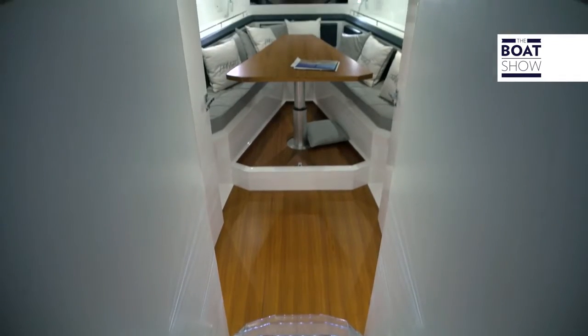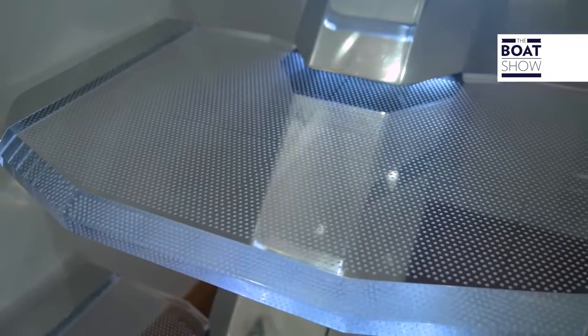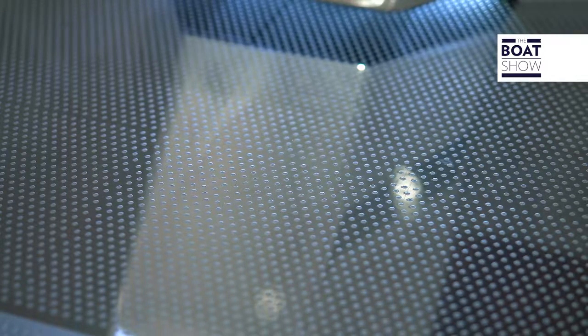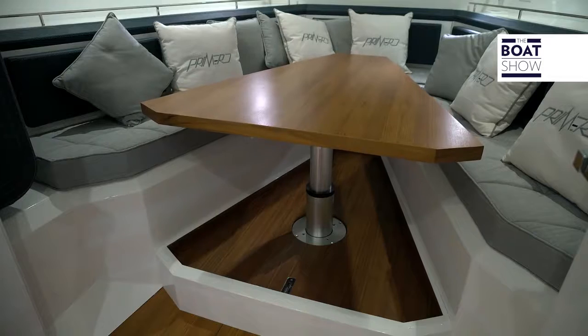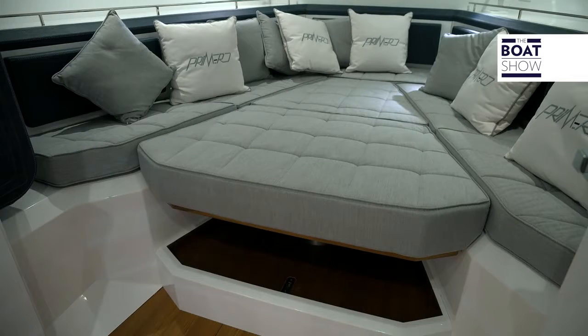Let's see if this yacht also amazes us below deck. The plexiglass stairway has wide steps, well lit and with good grip. Under the deck, the height is 184 centimetres. The V-dinette, with a table that retracts at will, allows you to create a double bed with almost no effort.